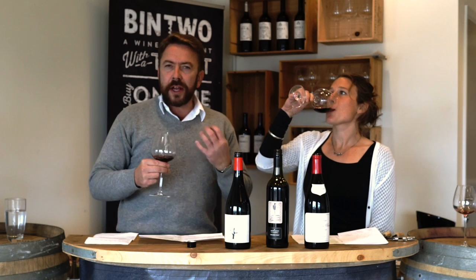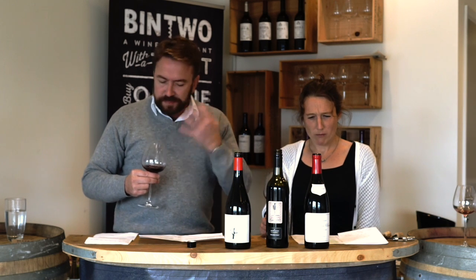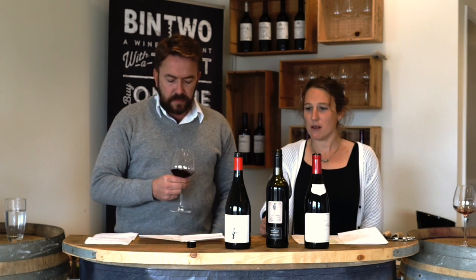So wines, when they get your mouth watering, that's down to the acidity in the wine. A wine that's got really nicely balanced acidity will have your mouth watering at the sides of your tongue, and this wine certainly does that. I think the spice is really coming through on the palate, isn't it? And it's medium bodied, it's not too full, so it's quite a nice wine.